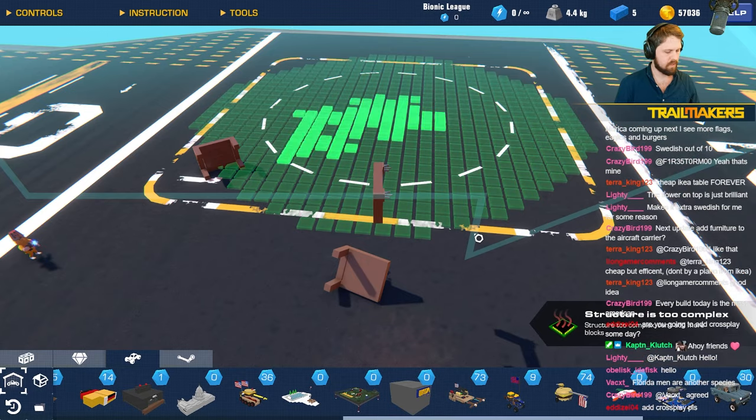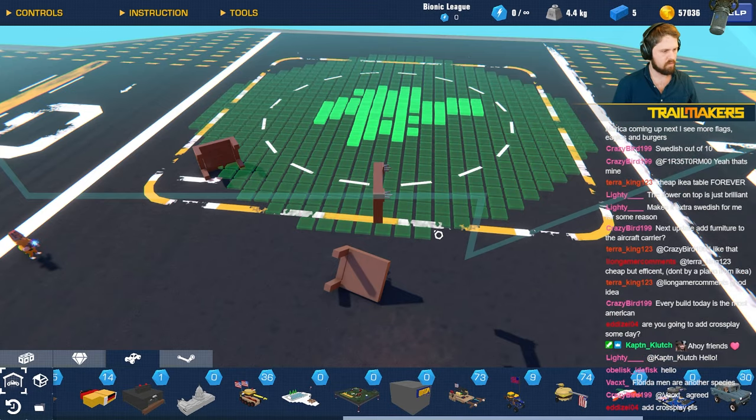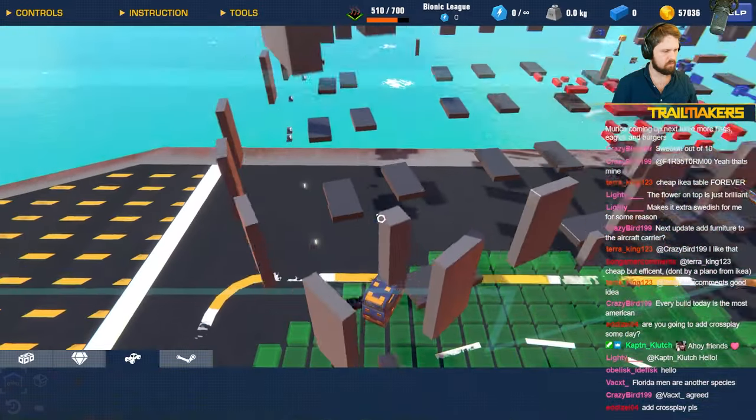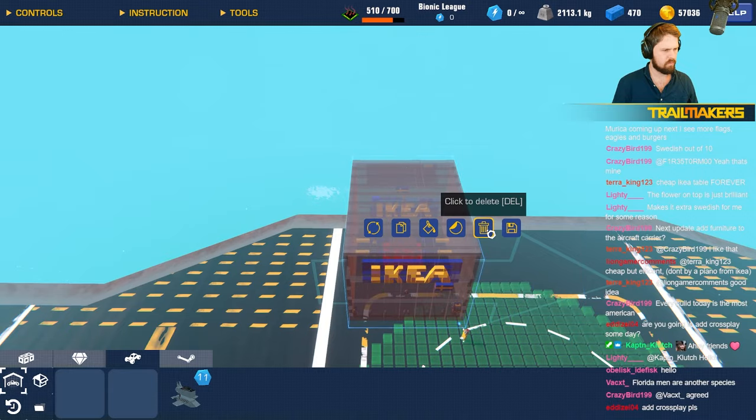Wait, structure is too complex. Is that because I have the... Oh, you can toggle wings. Okay. Is that because I have the tables out here? Wait. That doesn't seem like the right build.